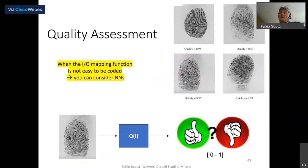Also quality assessment, which is very hard for us to understand if a fingerprint is good or not, because it's important to avoid storing, enrolling a fingerprint, a face, a biometric template which is no good. So it is not easy to automatically code the features and the quality level, but it's easier to achieve this goal using artificial intelligence techniques, for example neural networks.